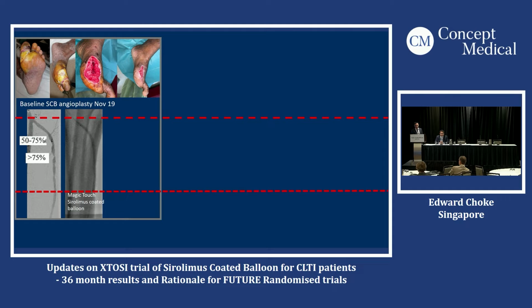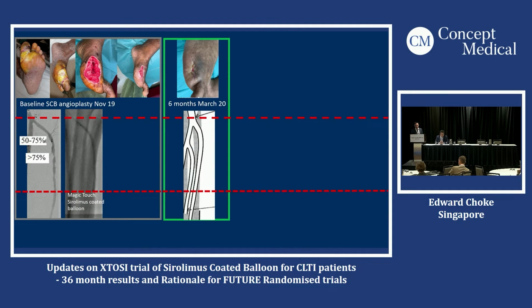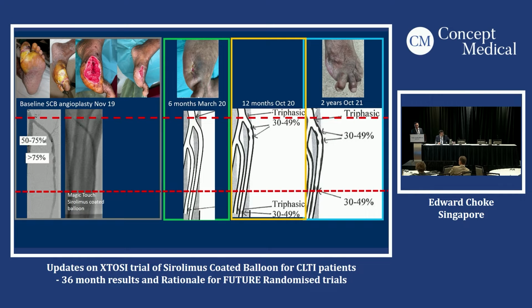And this is a typical patient on the anterior tibial artery, a BTK patient. Again, it took about 6 months for the wound to heal. And up to 2 years, you can see that some disease is starting to come back, but really still non-hemodynamically limiting stenosis.